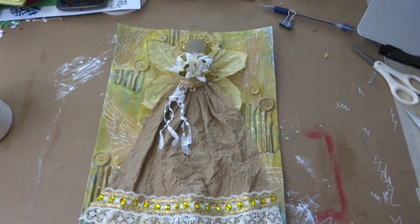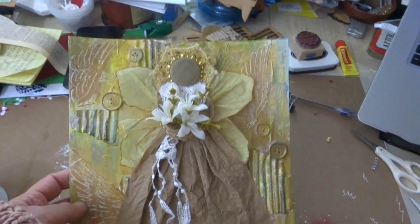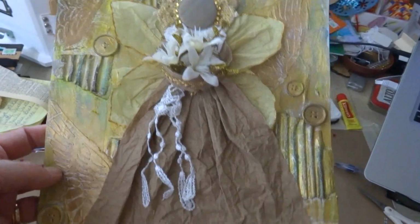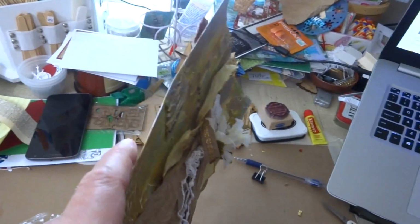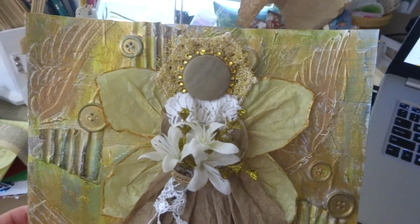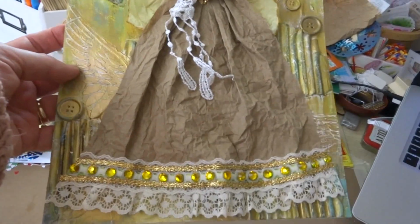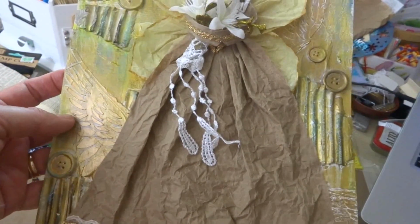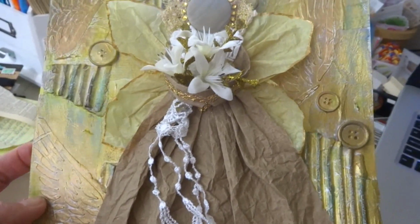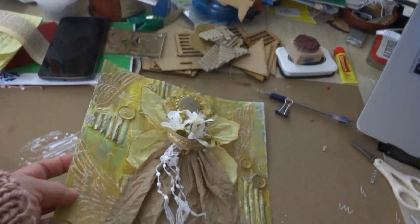I have completed the angel that I started yesterday with Jerry at Recycled Parts for Art, and I'm going to frame her in a shadow box frame because she's got quite a bit of dimension to her, and I just love how she turned out. But I had to create a background for her, so I just did a quick mixed media background with some ripped cardboard, book pages, buttons, a stencil of a wing. So that's my angel. I'll go back to watching Tanya now.